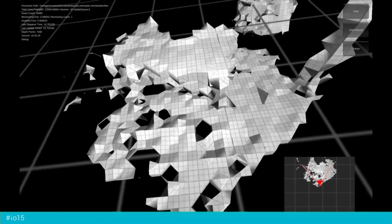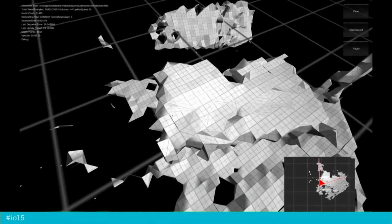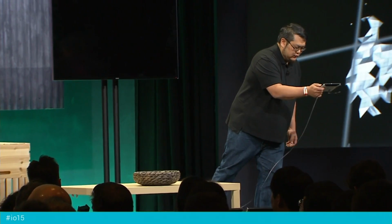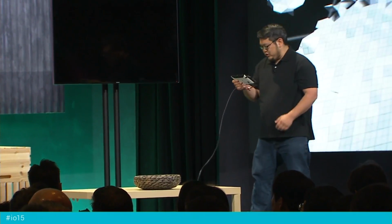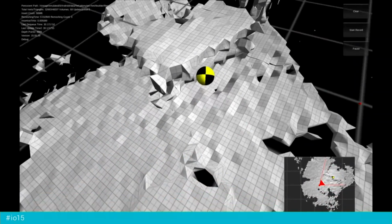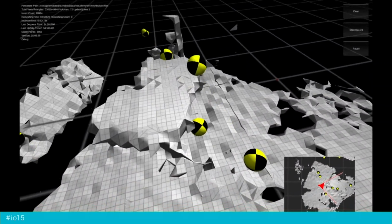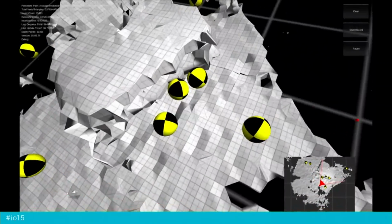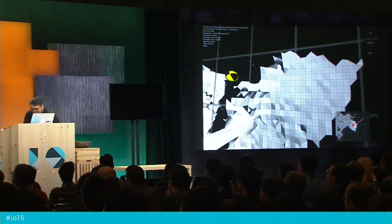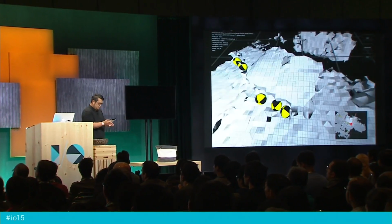So I have this small table here with this basket. And you can see as I walk around the stage, it's progressively building this mesh. And because this is all running in real time inside of Unity, I can throw balls on it, and we're updating the physics in real time as well. So this basket is actually a little bit too small for these balls. So let me take this one away and give myself a slightly more generous basket right there.